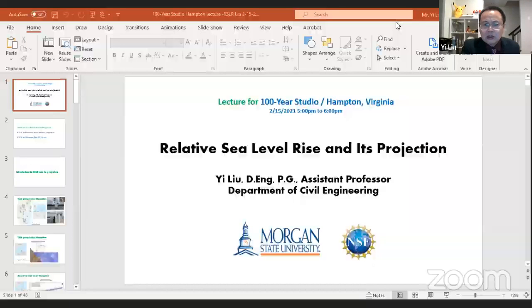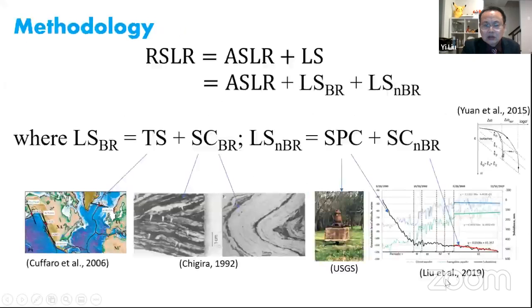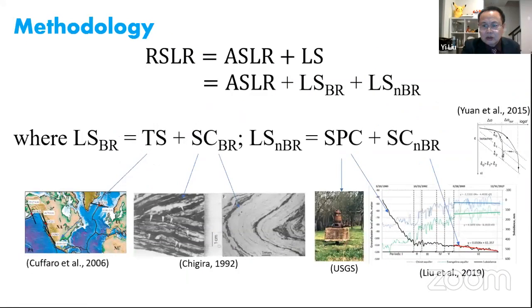This one. Okay, so this one, you see. So this slope shows the bigger land subsidence rate. Then the groundwater pumping was decreased at the groundwater level, both like this way, you see.